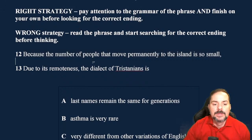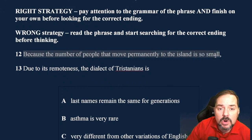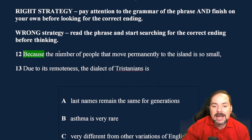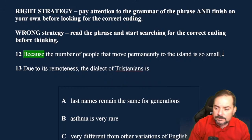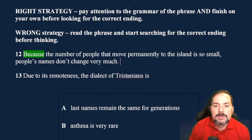That's the wrong strategy, all right? The right strategy is thinking first. So, because the number of people that move permanently to the island is so small, this sentence is a complex sentence. It's cause and effect, right? Because, right? So it's a cause and effect sentence. It has to be because of this, this is the situation, or this is what happens. So because the number of people that move permanently to the island is so small, people's names don't change very much. There are only like 8 last names or something. I remember that from the passage, okay?